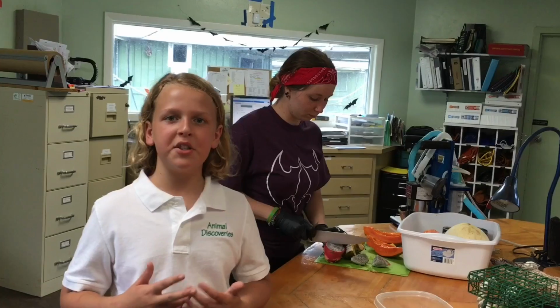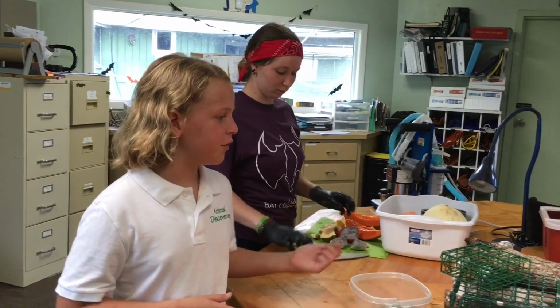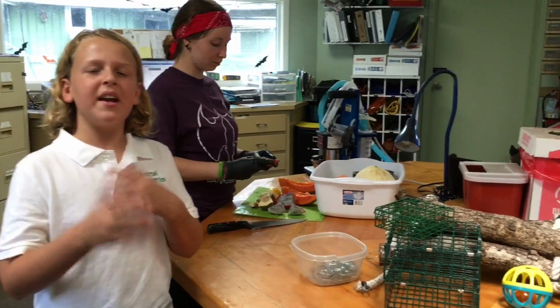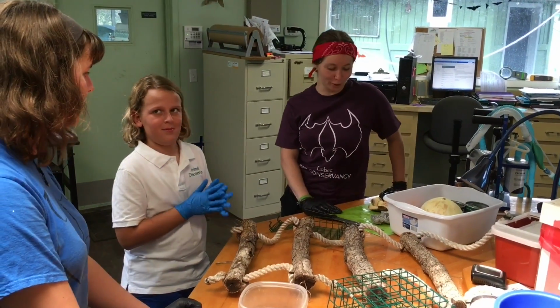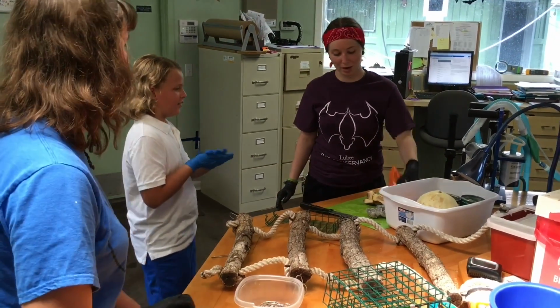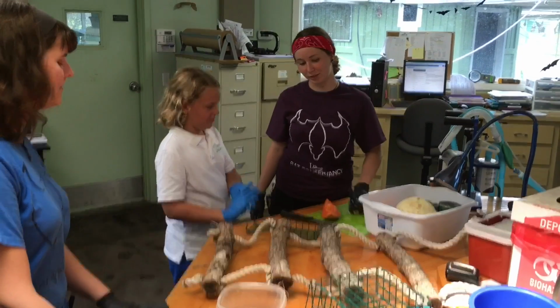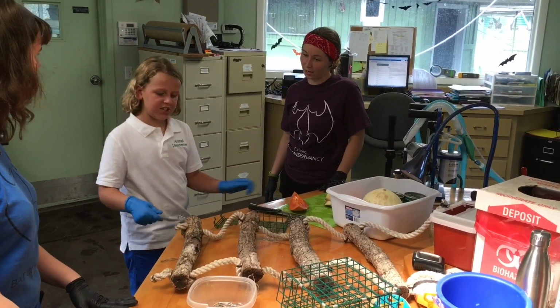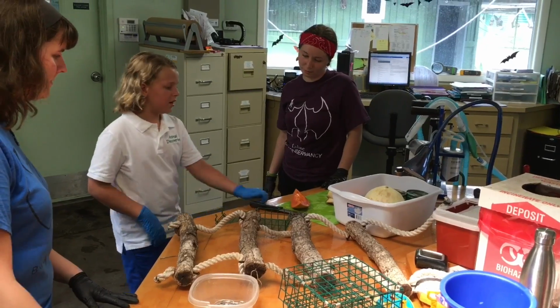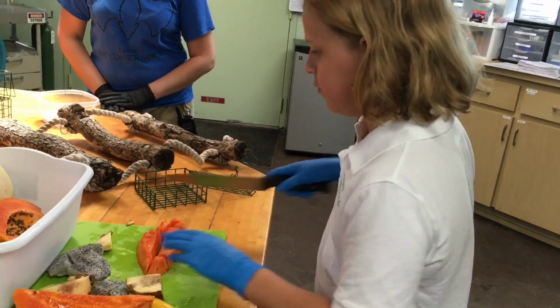We're gonna make some enrichments for the bats, like special fruits and toys to make them play like they do in the wild. Food? Alright, well if you wanted to cut up some of this papaya, it's one of their favorite fruits. If you add it to that ladder right there, it encourages them to go down. So like the ladder, stick it on? Yep, perfect.